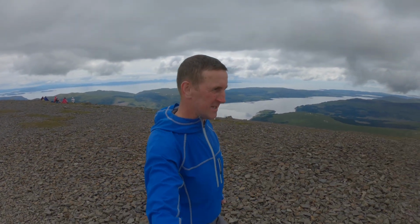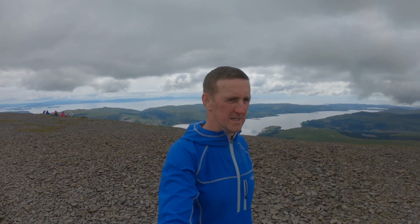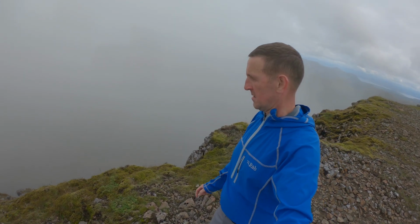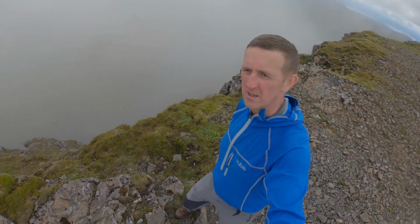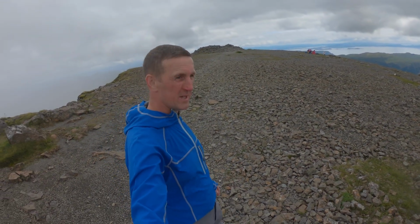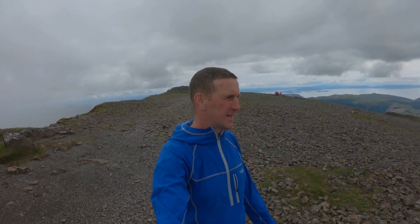Lovely views. Now that way. Views have went that way. So that's the sheer drop there. Don't be getting too close to that. Right, I'm going to go back to the summit and get a wee sandwich with my rucksack.